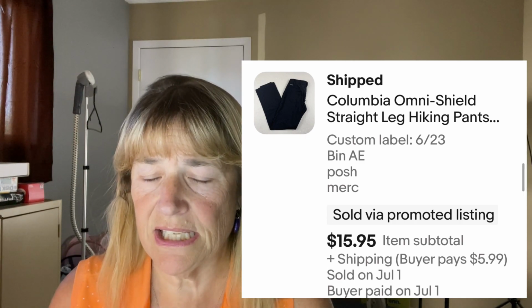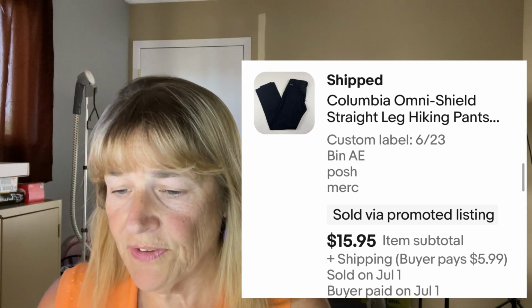Next up is Columbia Omni Shield straight leg hiking pants. I just listed these in June, and they sold for $15.95 right out. I can tell because I usually end all my new listings at $9.95, and so that one bought outright. Hiking pants, especially the nylon lightweight, will go really fast for me. I've had no problem selling them.